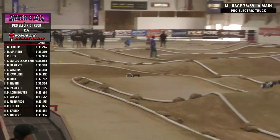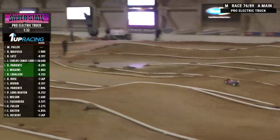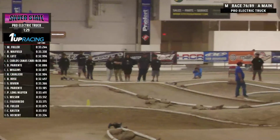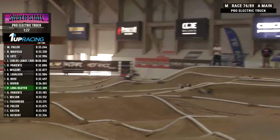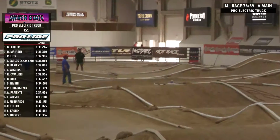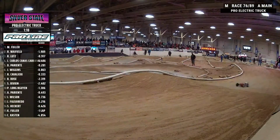33.3 for Mayfield. Mayfield almost doing the triple out of the bowl turn there into the whoops. Trying to find something to close in on Mayfield. We got 1:30 to go in this one. Fuller out front. He's got about a 2.5 to 3 second lead. Doesn't sound like a lot, but at this level of the race, it is kind of a big deal.